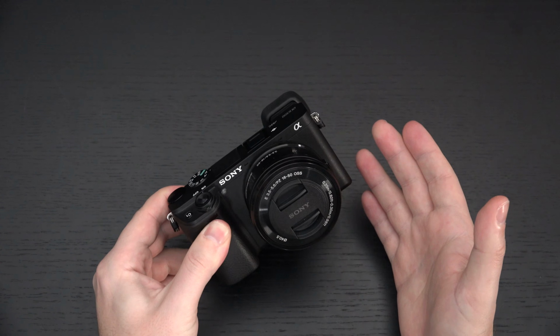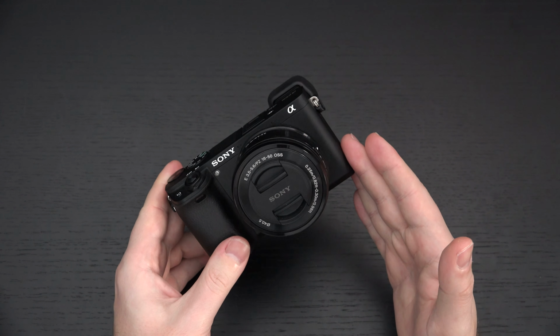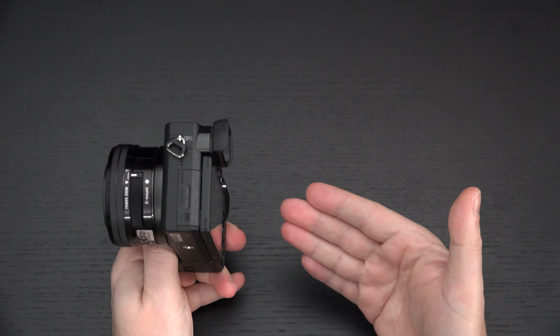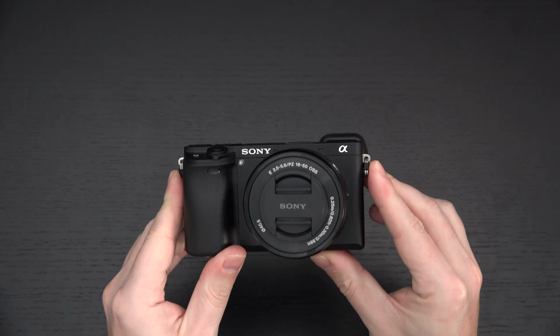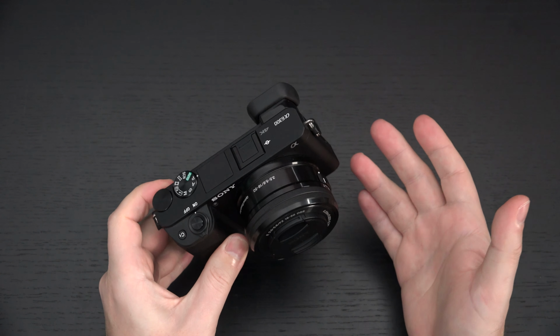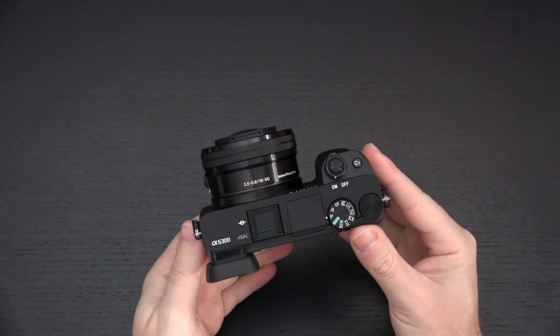So yes, right now the A6600 is the camera in Sony's mirrorless lineup to beat, but that doesn't mean that saving some money and going with an older model like the 6300 that I have here is not worth a long, hard consideration. And I say that because this will be, at least for the foreseeable future, the last video that I'll be sharing with all of you about the 6300, because I did just sell it.